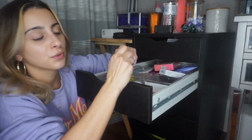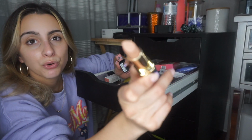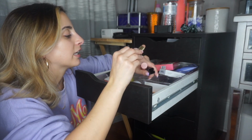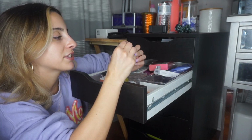Up next are these 3 lipsticks. So this first one is from L'Oreal, and I have had this one for so long. It's a beautiful nude. I hate how L'Oreal lipsticks smell, but I've had it for so long that it's probably expired, and when it comes to my lips, I have to be very careful with what I put on my lips, so for that I am going to toss that. Then this Kylie one, this was like a birthday one.